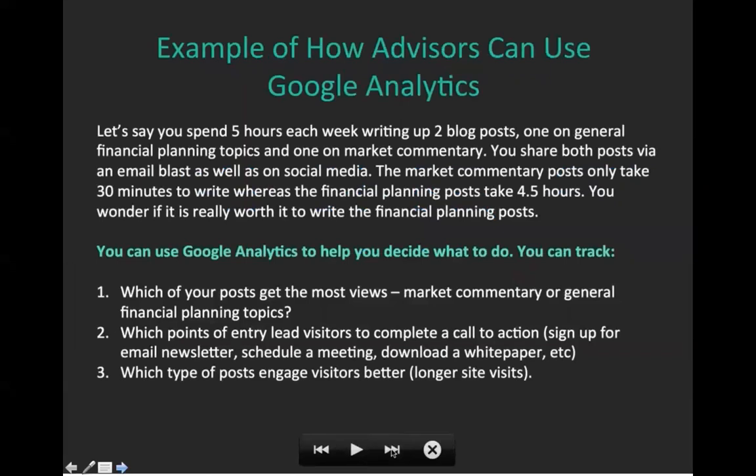So here's just an example of how one of you might use Google Analytics to track different things. Let's say you spend 5 hours each week writing 2 blog posts. One is on general financial planning topics like budgeting or maybe college funding, and one is always on market commentary. You always share both posts in an email blast and on social media, and they feel like they're getting the same amount of traffic.